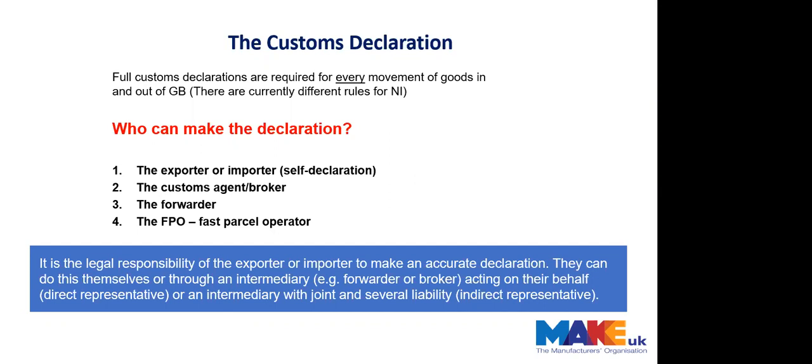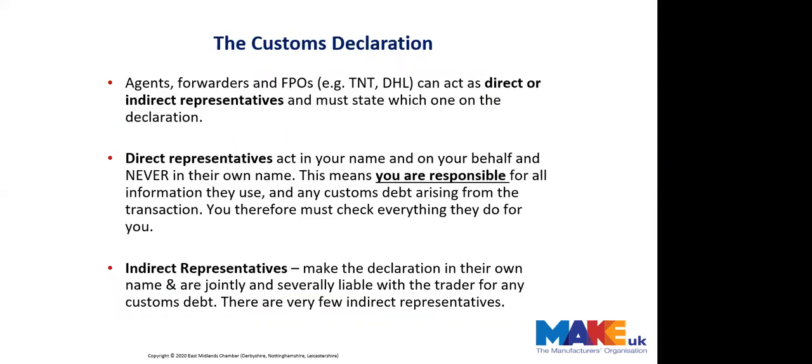You can use a customs agent or a freight forwarder, which is what the vast majority of businesses use. And the other alternative is the fast parcel operator, FPO, the DHLs and Royal Mail of this world, etc. As I mentioned, it's the legal responsibility of the exporter or the importer. So it's important to be checking with your agent or forwarder to make sure that the declarations they're doing on your behalf are accurate.